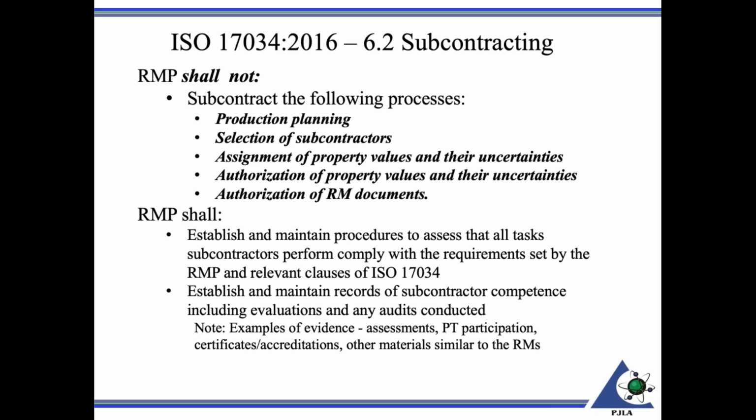Then they also would have to maintain records of subcontractor competence, including evaluations and any audits that they might conduct. In other words, the reference material producer may conduct some sort of audits, or the reference material producer is going to rely on subcontractors that have appropriate certifications and/or accreditations by bodies like Perry Johnson Laboratory Accreditation. And that would include things like evidence of assessments and PT participation, certification where that's appropriate, accreditation where that's appropriate, and other materials that would give evidence that the subcontractors are in fact competent and are being monitored by the reference material producer.